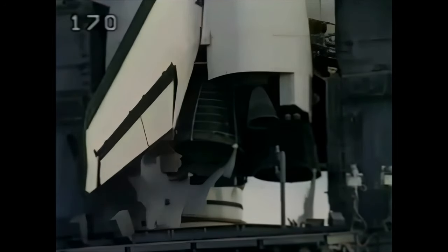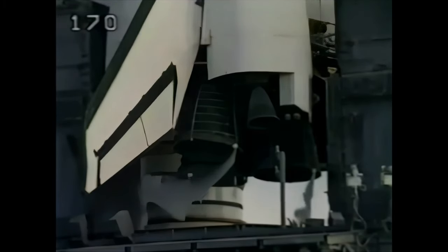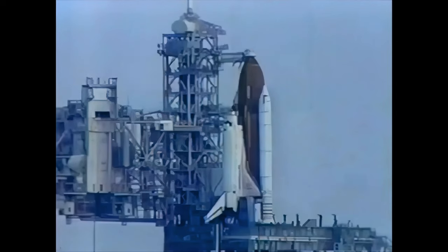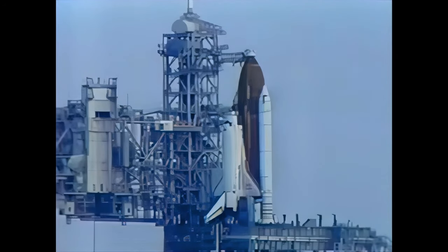Commander Schreiber asked to reconfigure the orbiter heaters. He'll report when that's complete. Heaters are reconfigured. Ground launch sequencer has terminated liquid oxygen replenish to the external tank and is now initiating the LOX drain back. And OTC, PLT, APU start is complete and so far so good. Three APUs in good health.